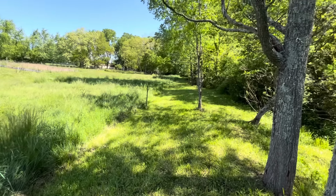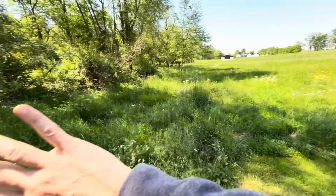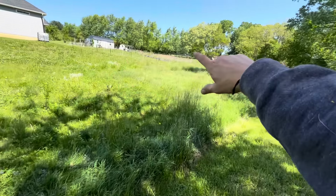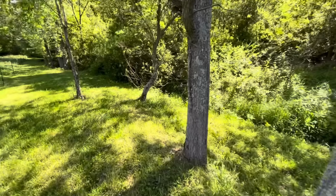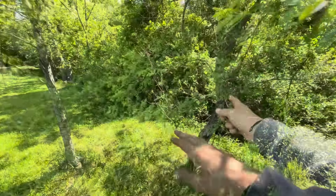So I got lazy. So yeah, they come out here. They have all of that. All the way back to that wood line back there. And they have it all. And I leave this clear so that if you know anything about creek edges and things like that, if I'm not gonna have the goats on it, I wanna keep it cleared so I can mow it.